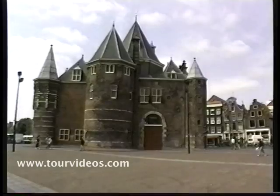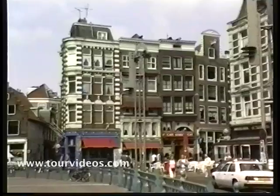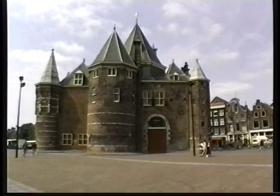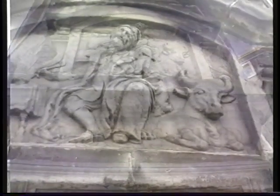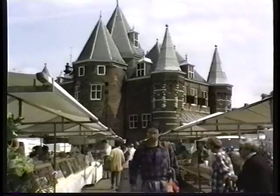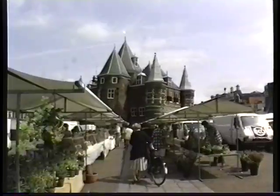The canals expanded, dams were built, walls were constructed around the city. This fortress-looking structure you see called the Waag was one of the gatehouses in the early wall around town. And then it became converted into a guild hall, kind of like a union house where different trades groups would meet together. And now it stands empty, waiting for some kind of redevelopment. But around it is a very lively street market that happens every day.